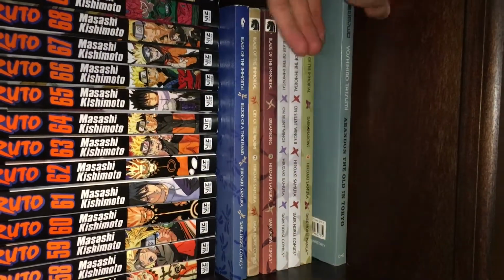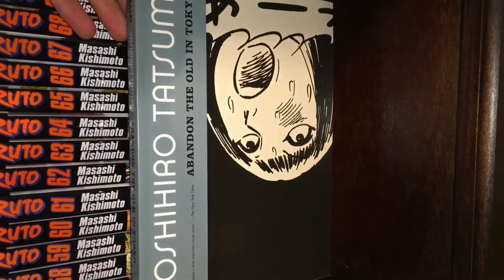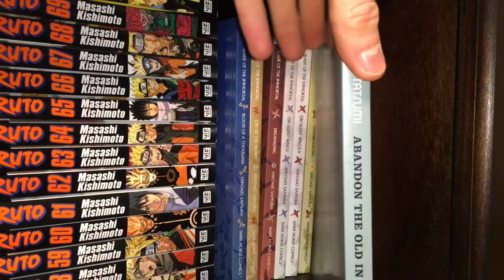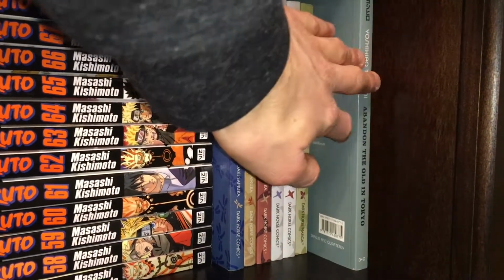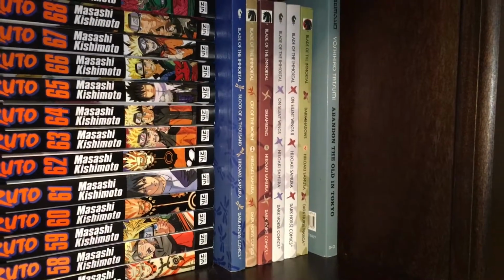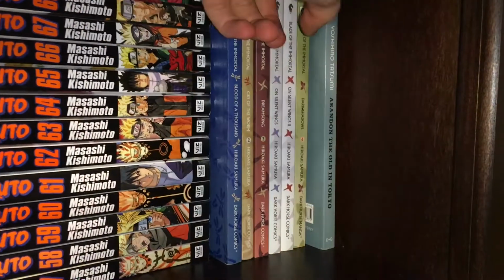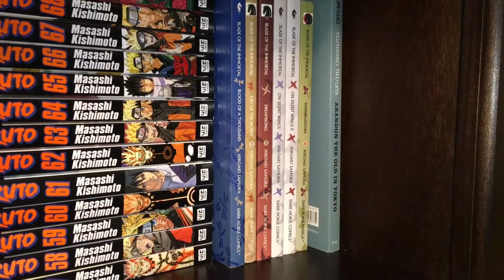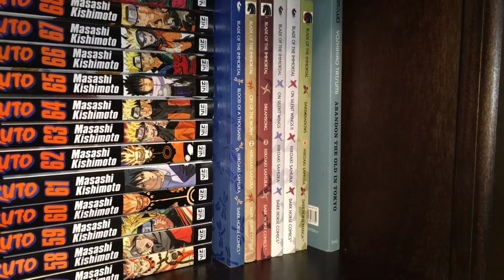Back here, we have Abandon the Old in Tokyo by Yoshihiro Tatsumi. Really good collection of short manga stories, so if you want to read some really good manga without spending a ton of money, I'd recommend checking out this manga volume because it ranges from really funny stories to really depressing stories, and they're all really good, but just in different ways.